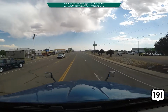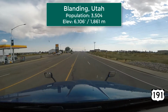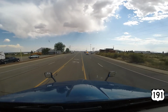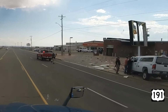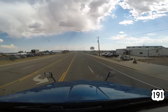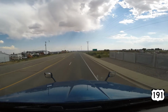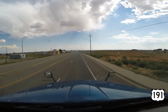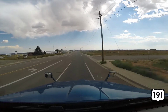I'm not sure what we got going on up here. This is Blanding, Utah. Looks like an accident. Oh yeah. Holy cow. There is stuff everywhere. Oh, wow. I bet they don't see stuff like that very often, judging by how many people are out gawking. Wow. Well, welcome to Blanding. We are getting closer and closer to Arizona.